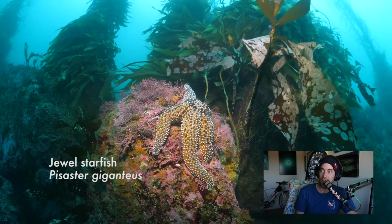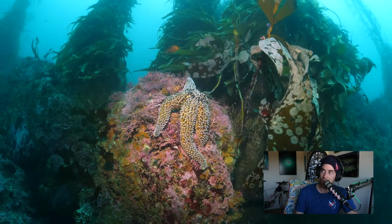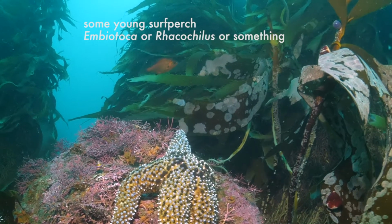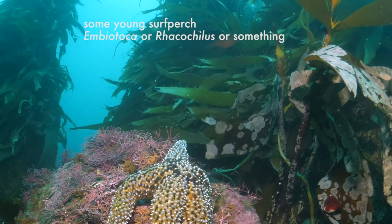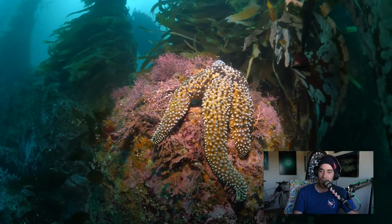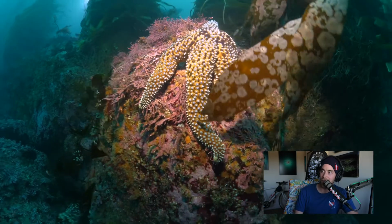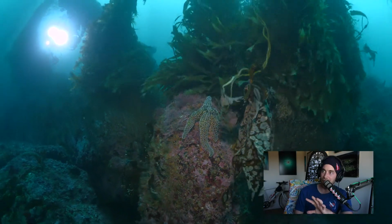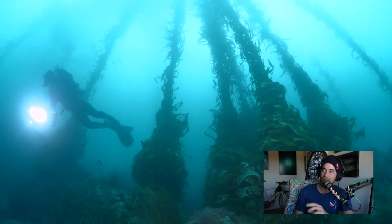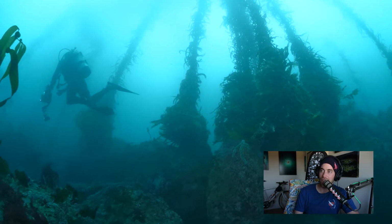And here we've got our giant spined sea star. There was a little baby, I think, in the background, a little baby rubber lip surf perch. I'm not exactly sure. But this is your giant spine star, aka your jewel star, Pisaster giganteus. This one was just beautiful, hanging out there on the rock. You can see that surge. You got all these bryozoans there on the kelp. You see the sporophylls there of the kelp swing back and forth. That's what's helping the kelp breed. And then obviously over there is our good boy, sweet Ocean Phil with his camera.